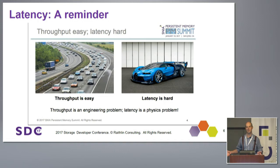I see Jeff over here from Microsemi. We made a lot of money doing that same thing with hard drives. We saw that if you striped data across many hard drives, connected them all together in parallel, and brought them in through an HBA or a RAID card, you could give someone a lot of throughput using pretty cheap hard drives and parallelism. That's great. Throughput is easy. It's still work, but it's easy.